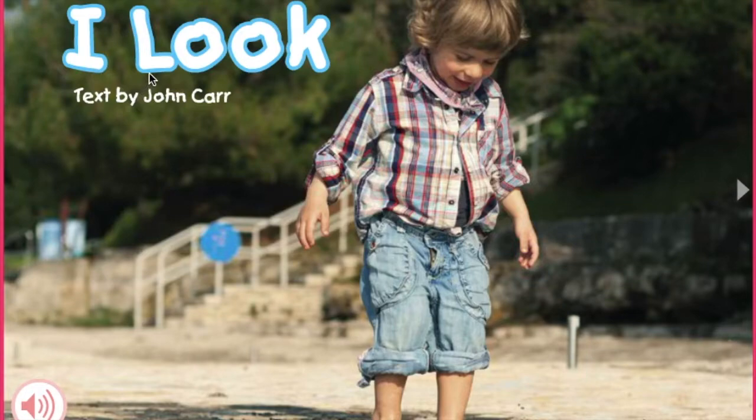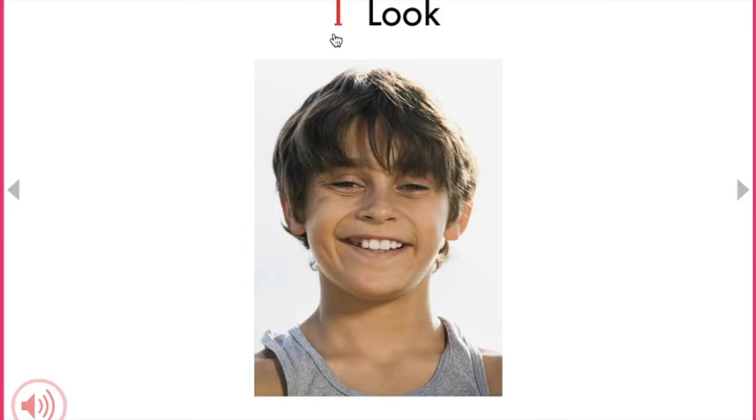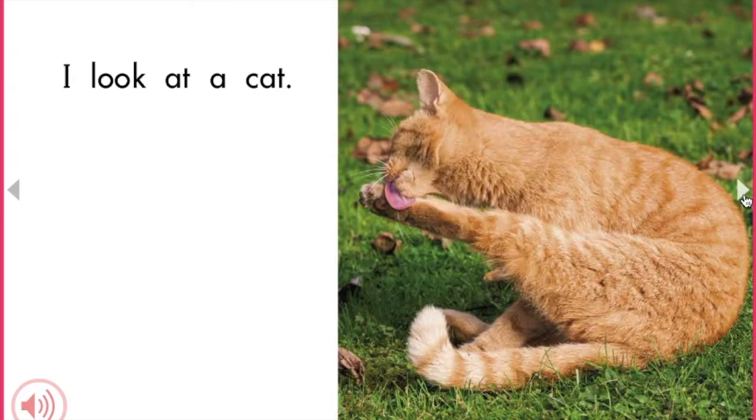I look. Look. Text by John Carr. I look. These two words are in your sight words. Today we are going to use these two words in our writing. I and look. I look.